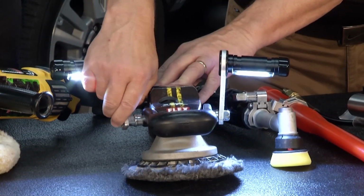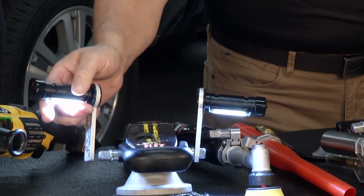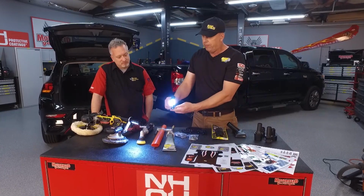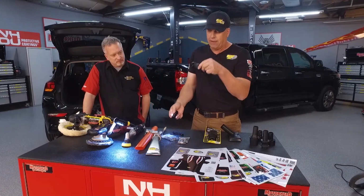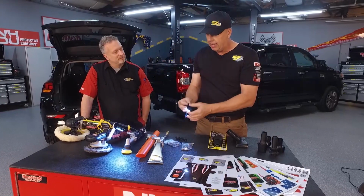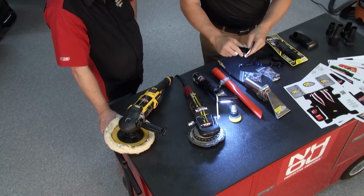What's neat about it, the Flamethrower 2 disconnected, so you can actually take this off. You can clock it to different directions. On some polishers, you can move it to the front of the polisher, but this one will pop out like that. And we have a headband, so you can have a headband on your head, and it just snaps in, and you've got that headlight, and you can move right to the inside of the car. And then when you're done, you can just snap it back in here.